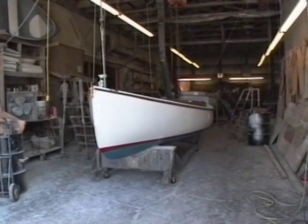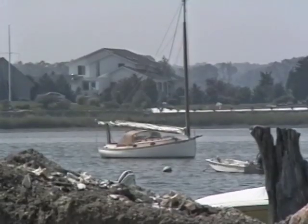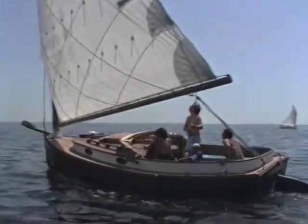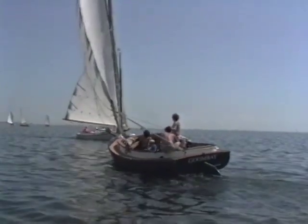We are the builders of the 15.5-foot Sandpiper, the 18-foot Sanderling, and the Marshall 22-foot auxiliary catboat. We've built well over 1,200 catboats in all 3 sizes, with 700 of them just being in the Sanderling alone.